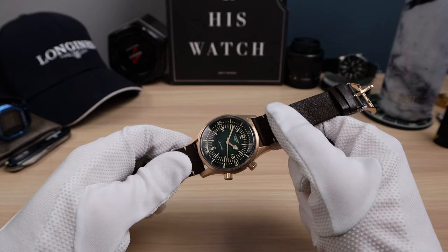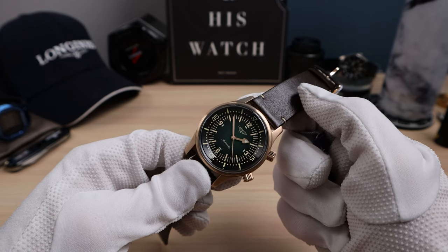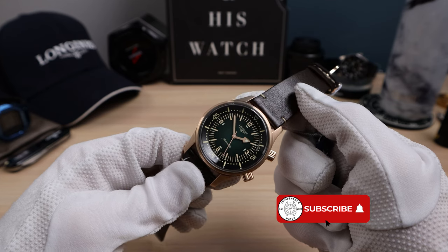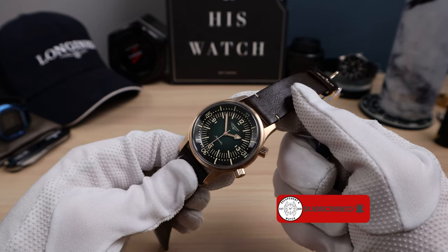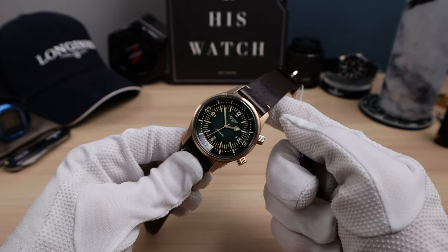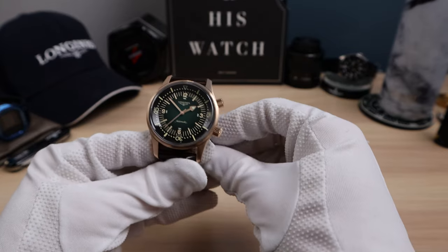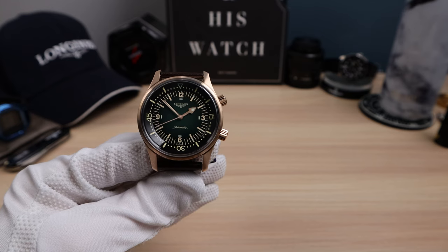Okay, here she is in the half lighting and the legibility is amazing with those bronze hands. And it has a good contrast against that green dark fume fading to black dial. Easy to read the time, even in low light situations. Big fan of that. And this is such a beautiful watch. What do you guys think of the Longines Legend Diver? Are you a fan of it?